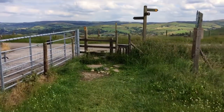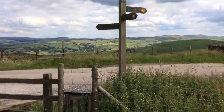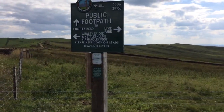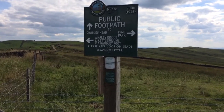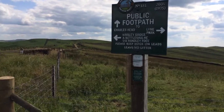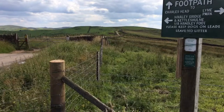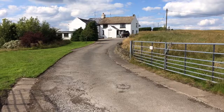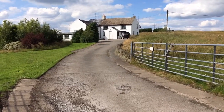Right, and here we are. So the Gritstone Trail takes a right here. Then, as I say, we've got the public footpath to Charles Head, or you can go literally direct 90 degrees straight over to Whaley Bridge and Kettleshulme. But it's a terrific walk actually straight over there, a place called Spond's Hill. It's absolutely brilliant. This is the Bowstones cottages. I grew up looking at this thing, but it's only, as I say, about 5 years ago I ever came up here. So glad I did.